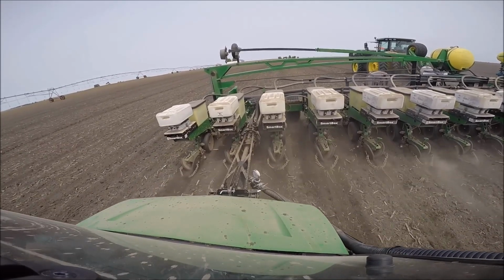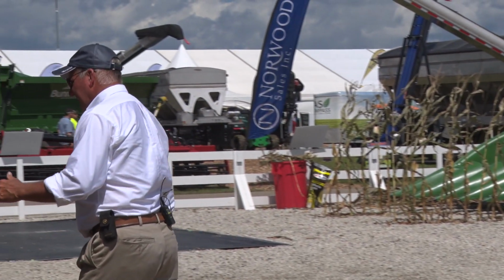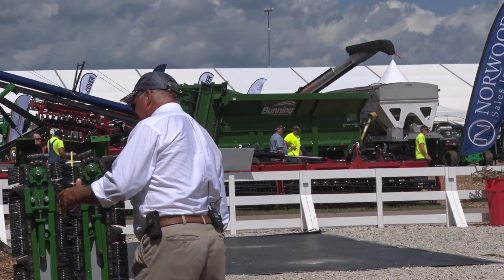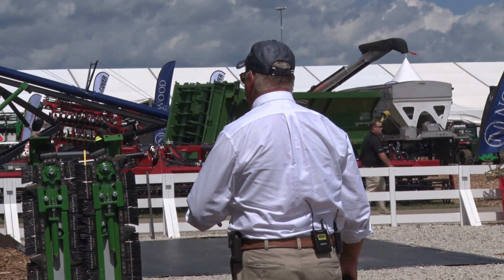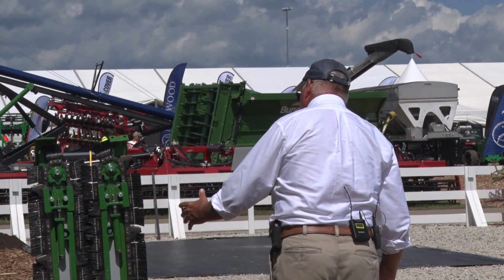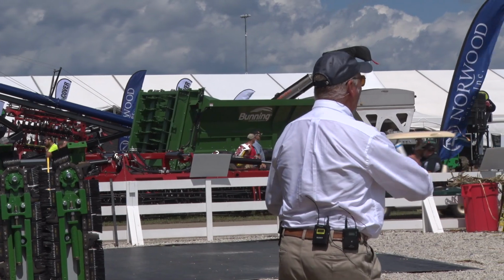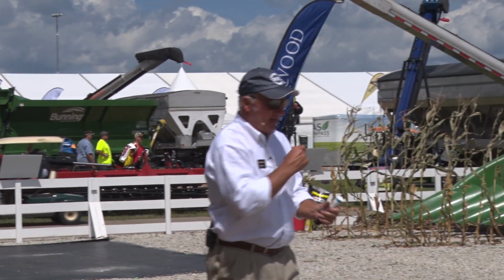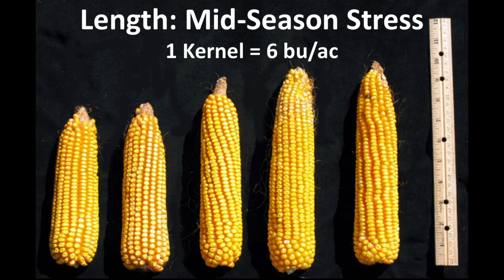A Sprint should give you 30% more acres a day. I took a Sprint to a young man with a 16-row Kinze in Minnesota. After one day, he planted 100 acres more by never stopping than he did in the previous 3 days. So it's all about creating the right environment. Those are things that we look at. So we talk about length. I already told you there's six bushels for every one.